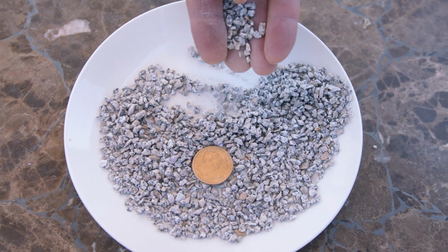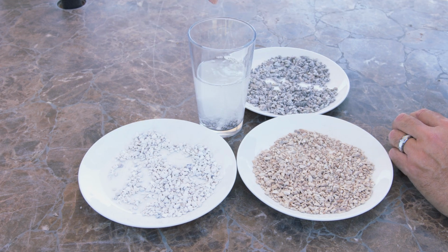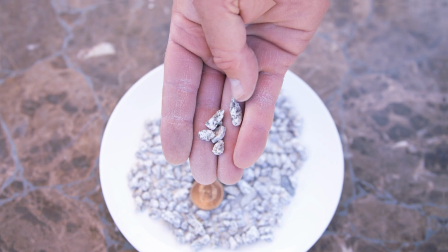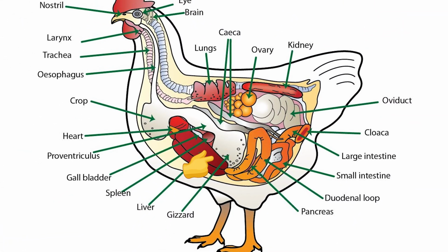Now, don't confuse grit with feed calcium. Grit does not dissolve in acid. Calcium, or oyster shell, dissolves. It turns into liquid and is absorbed as a nutrient. Proper grit is retained in the gizzard for a long time where it performs mechanical functions.